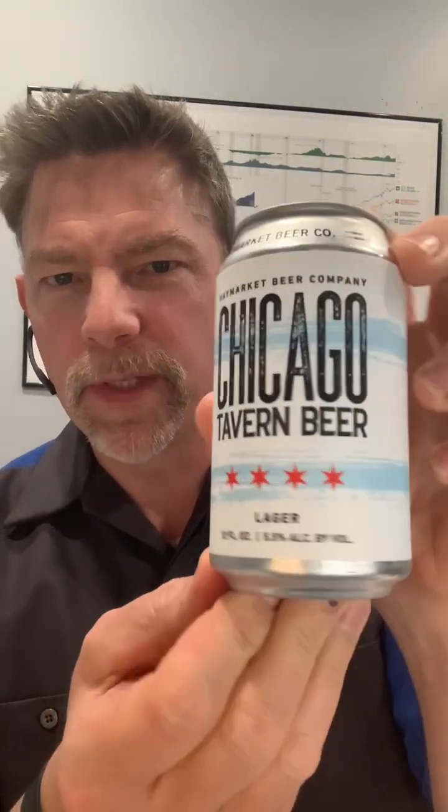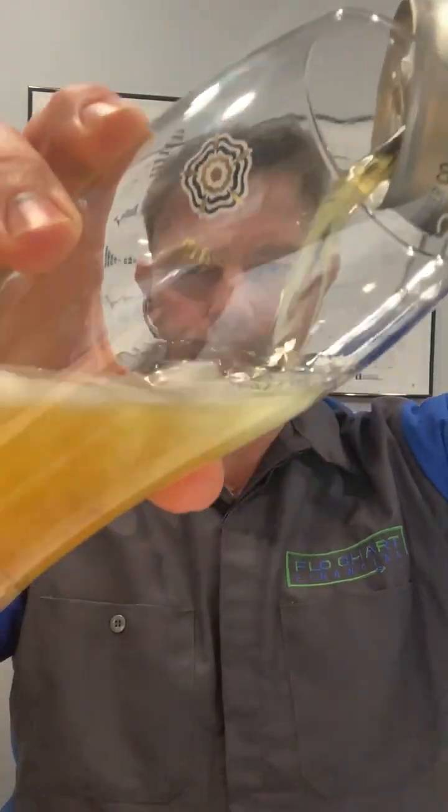We've got a 12-ounce can. It's got the nice Chicago colors based on the Chicago flag with the white and the blue and the red stars. If you've ever seen the city of Chicago flag, that looks familiar. This is called a lager. So my guess it's a relatively light pale lager, and 5.5% ABV, so very crushable. And hey, shout out to my nephew Alex, who provided me with this beer. Thank you. So let's go ahead and crack this guy open.